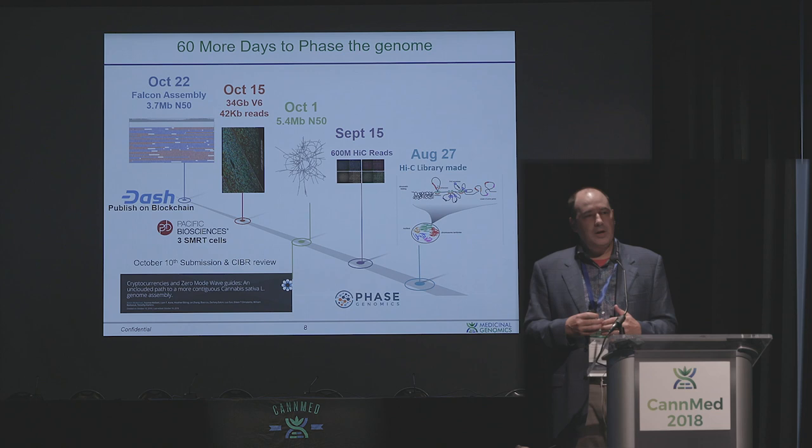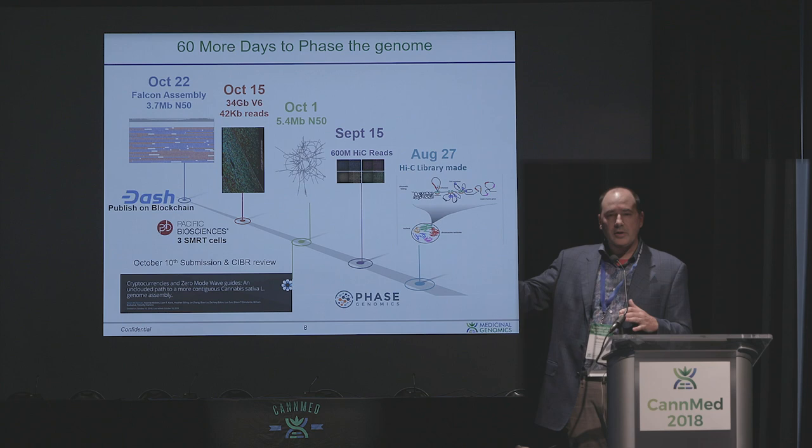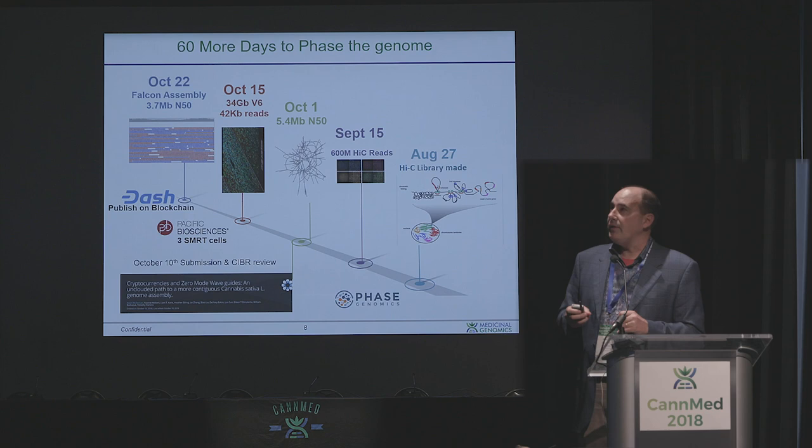So we went back and did more PacBio sequencing on their latest chemistry. It's a version 6 chemistry that does 42,000 base pair reads, and I think it can do longer. This is probably limited by the type and the quality of DNA we gave the laboratory that was doing this. You really need to get that DNA as long as you can so that you can maximize the throughput on these systems.